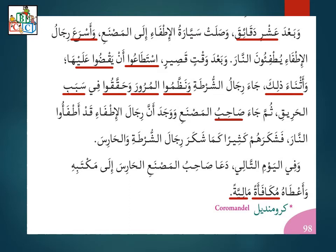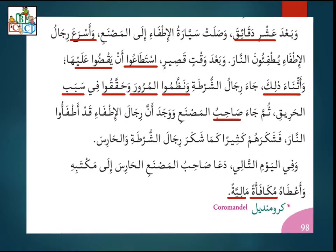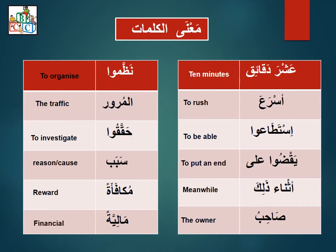Let's see the vocabularies next. The meaning of the words we have seen in half of the text. Alors, "ten minutes". Asrara is the verb to rush, to precipitate. Istatuaru is the verb to be able, or capable. Yakhdur ala, to put an end, ok.